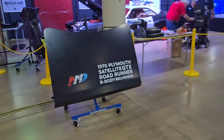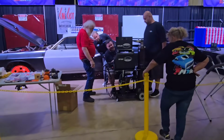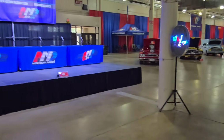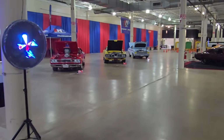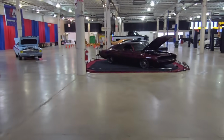You got stickers, you got Mopar stuff all over, you have Eastwood stuff. There's Kevin over there getting set up, as well as Jason and everyone. You got the builders panel. And then over here you got all of these Mopars. There's my Super Bee. Got a row of Dodge Chargers over here, a bunch of other influencers.